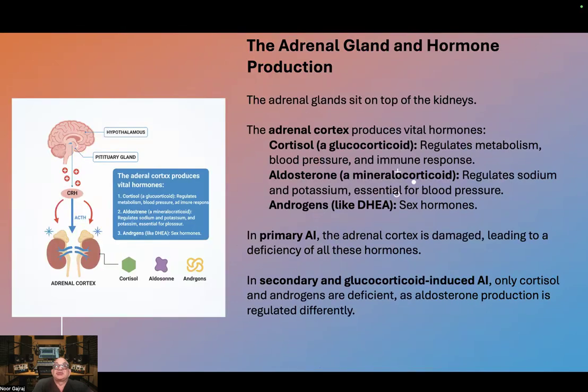The adrenal gland and hormone production. The adrenal glands sit on top of the kidneys. The adrenal cortex produces vital hormones. Cortisol, a glucocorticoid, regulates metabolism, blood pressure, and immune response. Aldosterone, a mineralocorticoid, regulates sodium and potassium, essential for blood pressure. Androgens like DHEA, which are sex hormones.